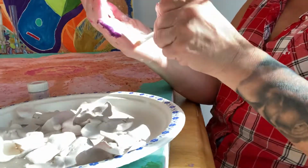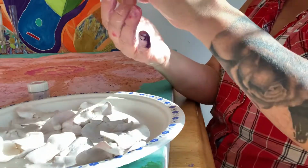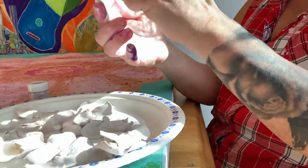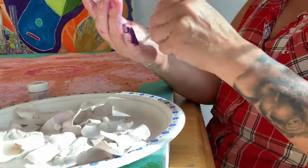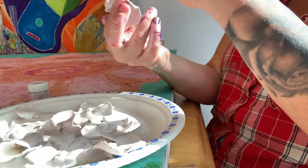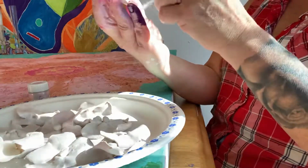Somewhere I got some yellow on that. That's kind of nice. Don't know where it came from. It's probably paint that I've got on my hands already. That's what that is, I think.